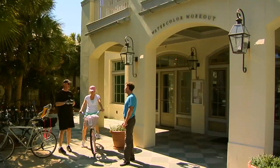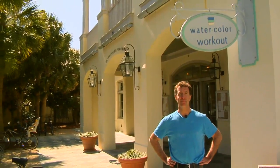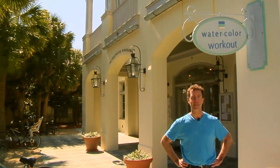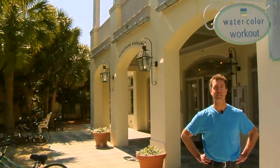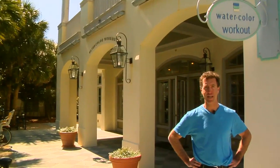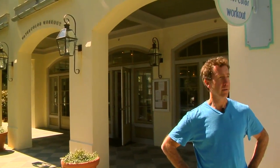Standing outside here at Watercolor Workout, which is where I start my day every morning, I can promise you when I leave here at 7 a.m. and walk out here, there's not a day that goes by, no matter what day of the year it is, that I don't have a smile on my face and realize how fortunate I am to be involved in an industry where I can represent buyers and sellers of a little piece of this paradise. And it's a responsibility I take very seriously, and one that I am very, very fortunate to be able to do.